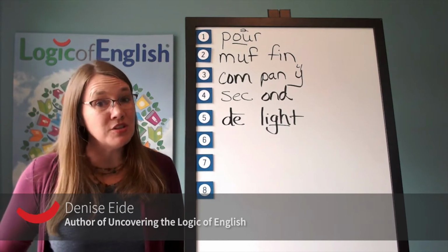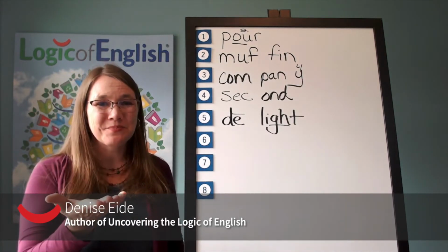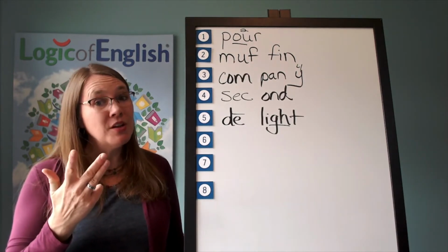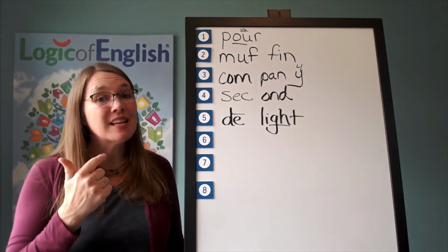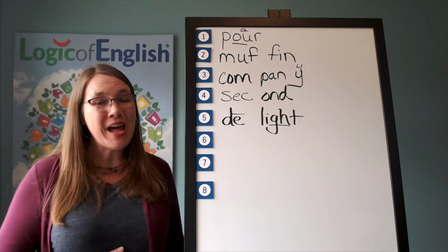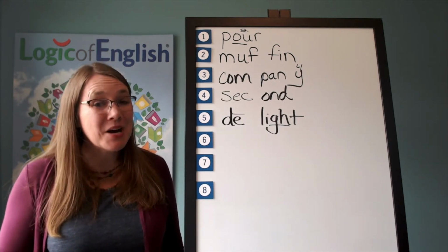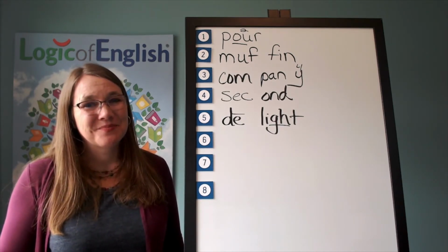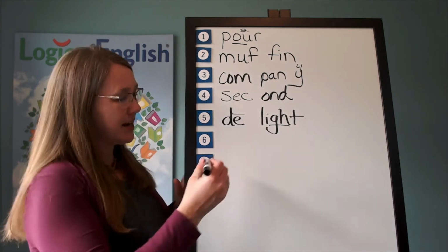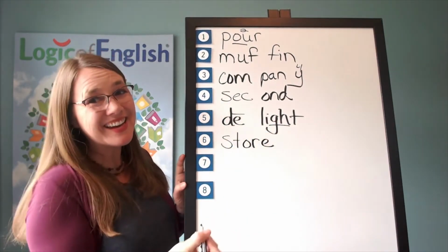The next word is store. I need to go to the store to buy some groceries. Store. Go ahead and say store. Let's sound it out. St. Or, actually, let's do it this way. St, O, silent final E. Go ahead and write store. Sound it out as you write it. And help me to write it. St, O, silent final E.